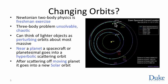And when it leaves Vesta, it will hop up to the orbit of Ceres, another asteroid, and will take images of Ceres. So this gravity assist is nothing new. This perturbative approximation works well when the objects encounter each other once and are not going to be very close in the future, because Dawn is now in Vesta orbit and will not get close to Mars in the future.